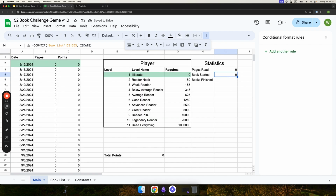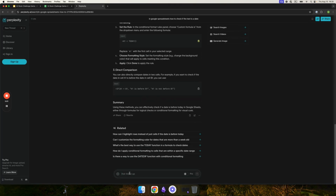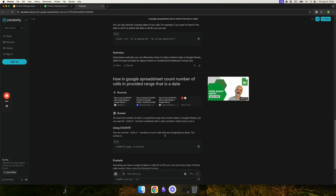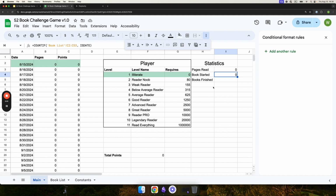But there is something wrong, so let me ask artificial intelligence how in Google Spreadsheet to count the number of cells in the provided range that are a date. Okay, so higher than 0. Let's see if this will work.